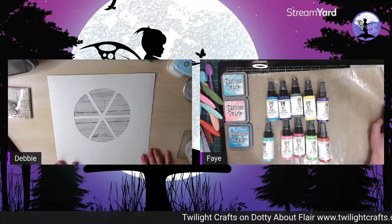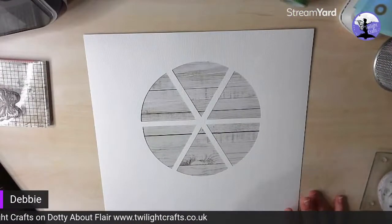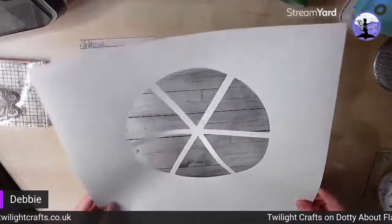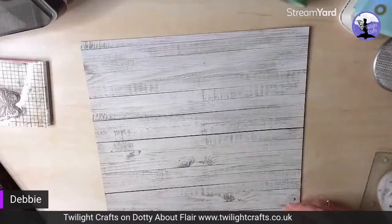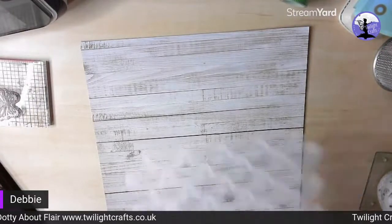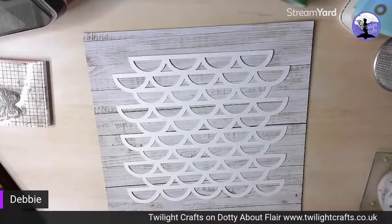Right, I'll make your screen a bit bigger, Deb, so we can see. Okay. So this is a colour wheel one, and I've made this one as a cutout, so you can back it from the rear rather than cutting out. So that's something different that I'm going to try and see how that works out. I've been working on lots of backgrounds. So this is like a scallopy, I'd call it a mermaid background, I suppose.